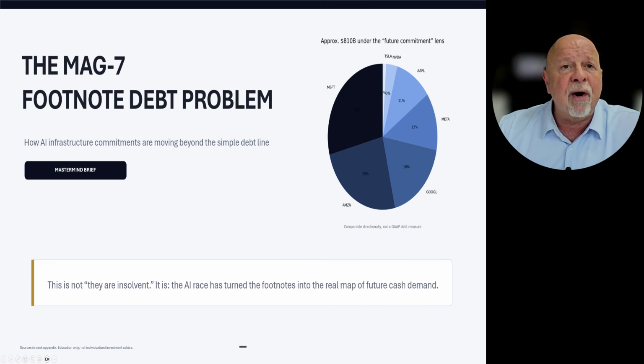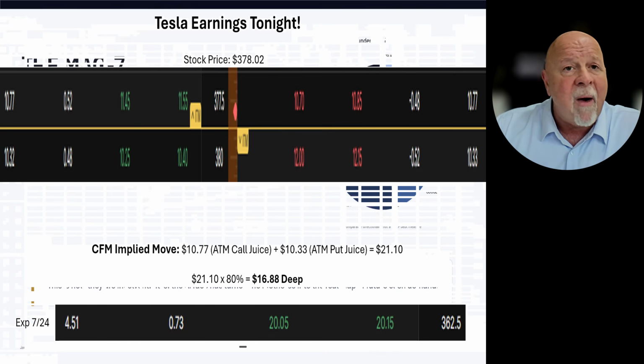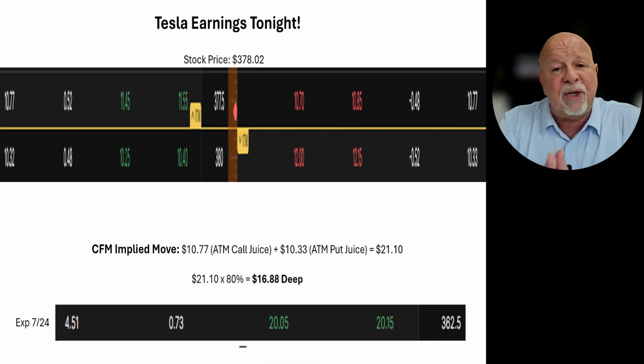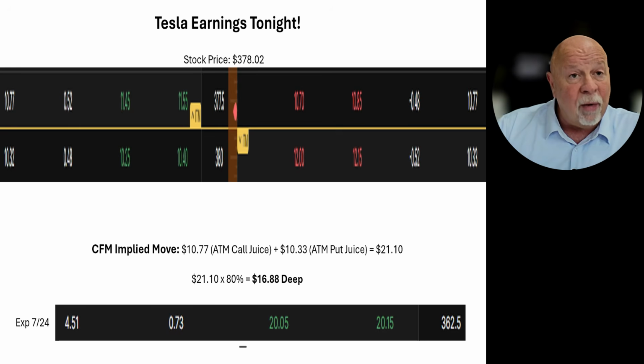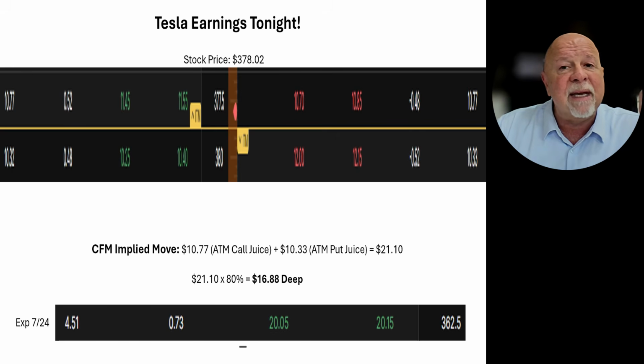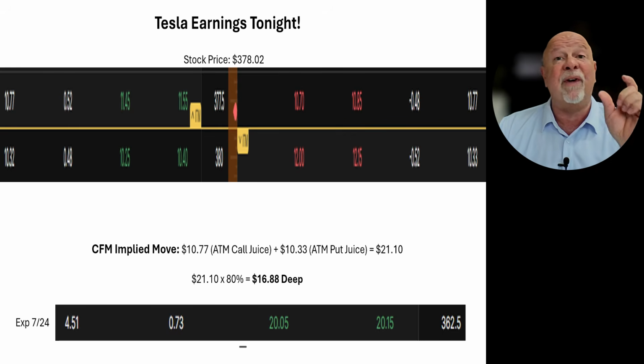All right. Now, earnings, I want to show you how earnings works. So earnings tonight, the stock is right around 378. And so what I do to figure out how deep to go is I use what's called the Cash Flow Machine implied move. I take the in the money call, and this is what I told Jimmy earlier, I take the in the money call and I add it to the in the money put. That's the juice part of it. And I add those two things together. Now you can decide if you want to use the premium on the call and the put. It's kind of the same basic thing. I just like the juice because it's very pure.